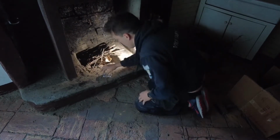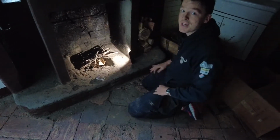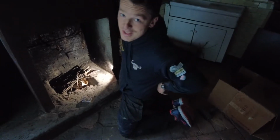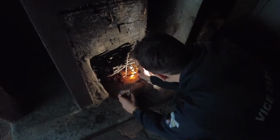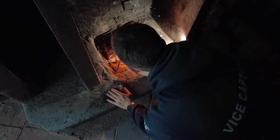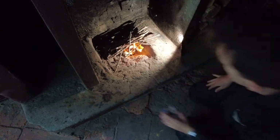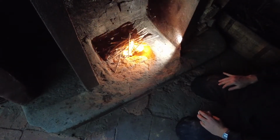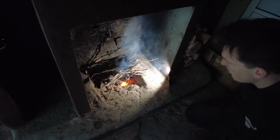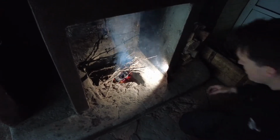Right. Shout out to Tom Bates, who taught me how to light fires and is an ultimate wild man. Thank you, Tom, for giving me that life lesson and skill. Thirty-year-old matches, by the way. Do we have anything on standby to put it out if it gets out of hand? Well, the water's on. So no. Now, that's smoking. Should we go have a look if there's smoke coming out the chimney? Come on then. Let's run.